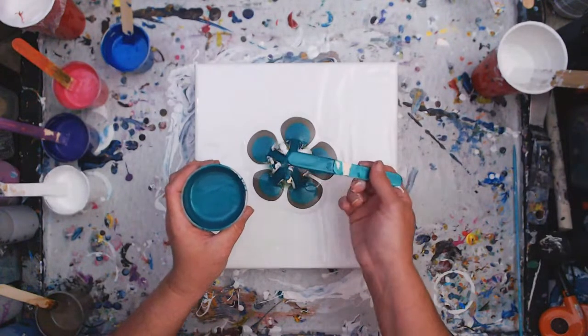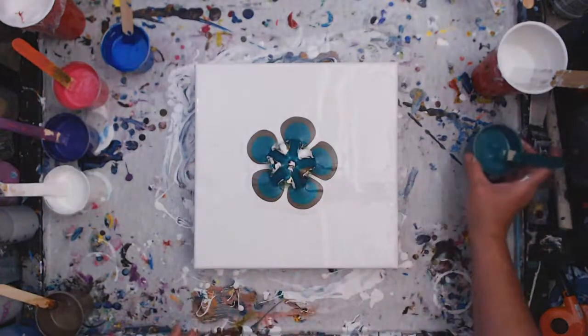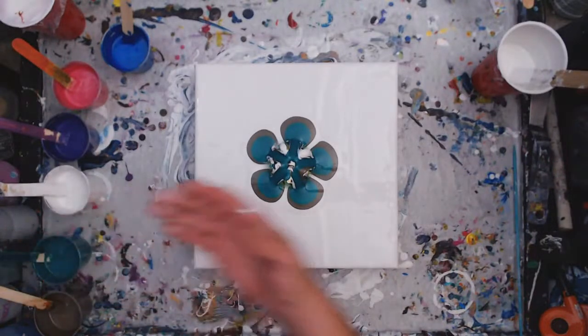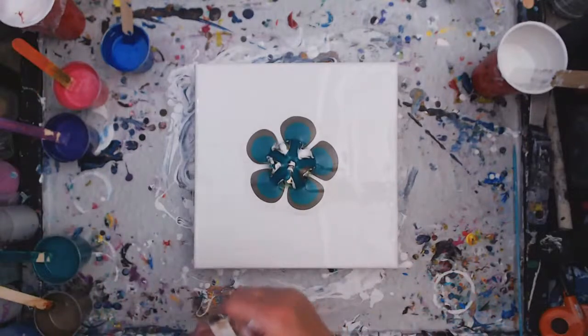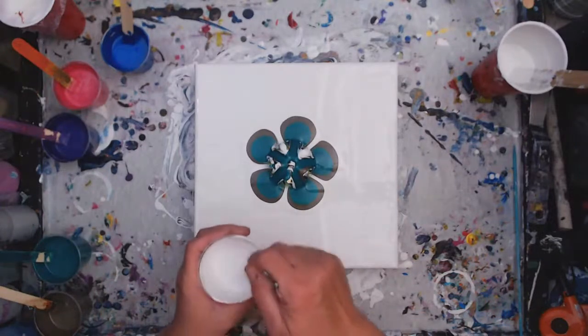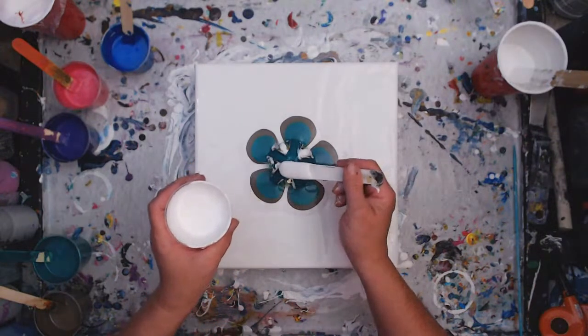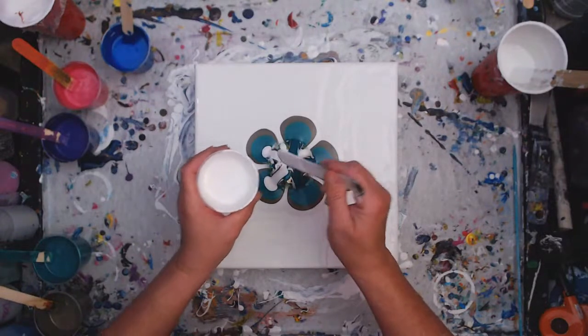there's no way that you're going to ever duplicate another person's art. It's not possible. Everybody has their own way of holding a brush. Everyone has their own rhythm, their taste in colors. It's just all going to be different no matter what you do.